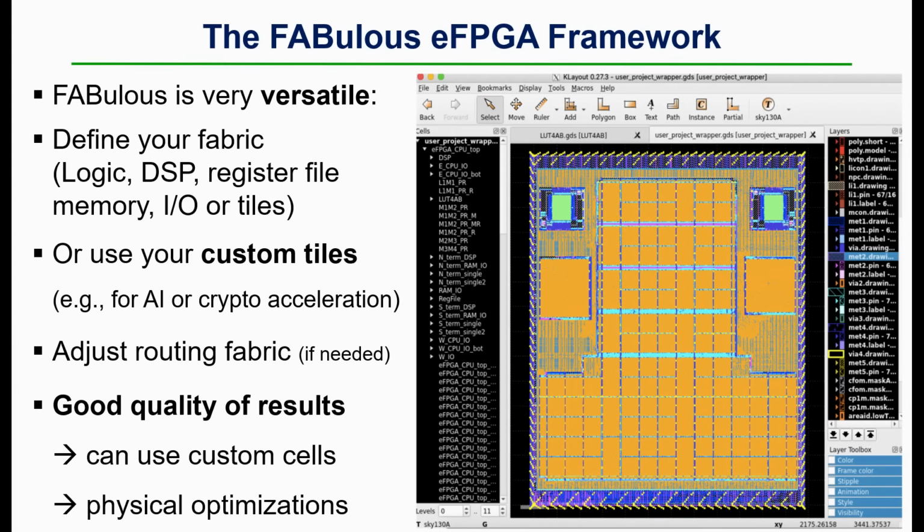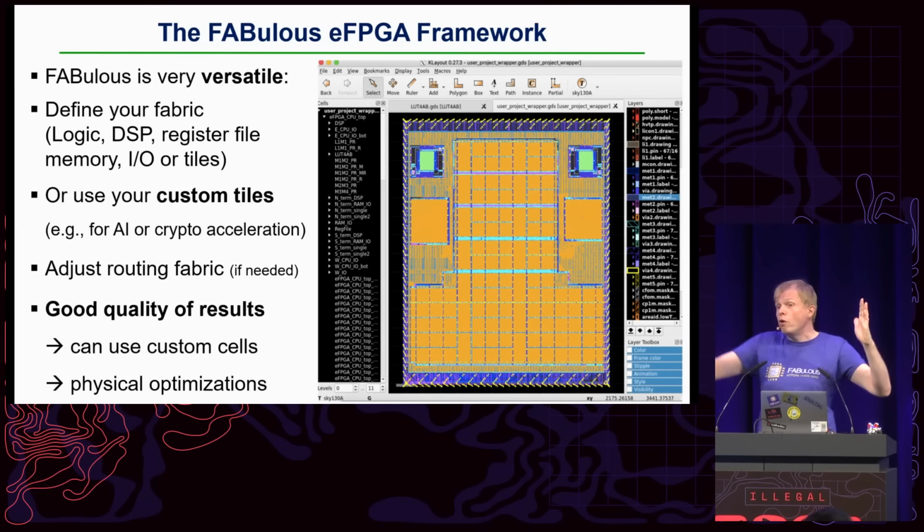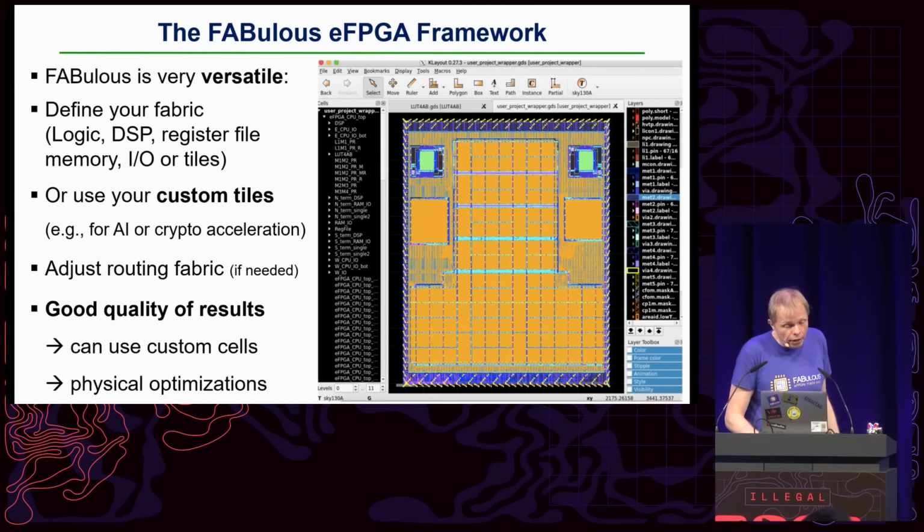We aimed to make our framework pretty versatile. It allows you, for example, to define awkward shapes, like in this case, an inverse T shape. You can put in your own logic or DSP or whatever tiles. You can have custom tiles, for example, if you want to do something specific for machine learning or, let's say, post-quantum crypto. We have some users that exactly play that game. Or if you want to adjust the routing, you also have possibilities to do this. So think of that you have a sensor here, you do some processing and it goes into a memory. So you may have a data flow in one direction, so you may need fewer wires in that direction, and that helps you eventually saving things.